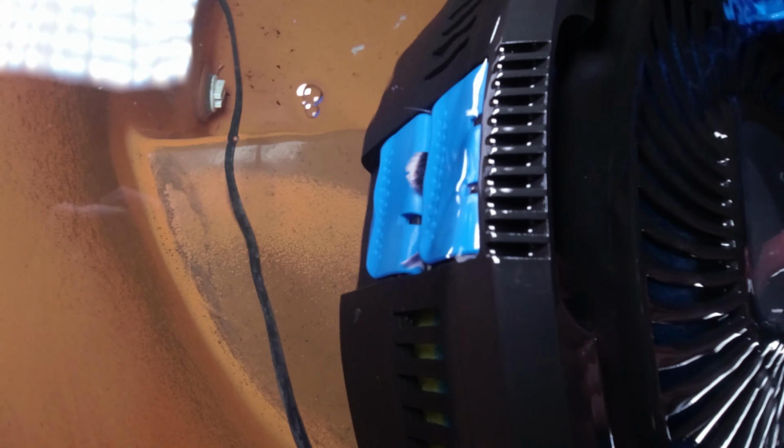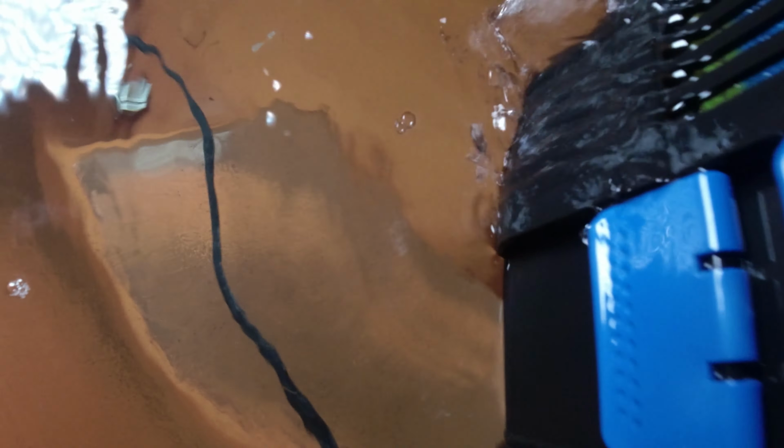And look at how big he's getting already. He's trying to hang out in the handle. He can't quite fit in there. Oh, maybe he can. Oh, barely. That's pretty funny. There he goes.